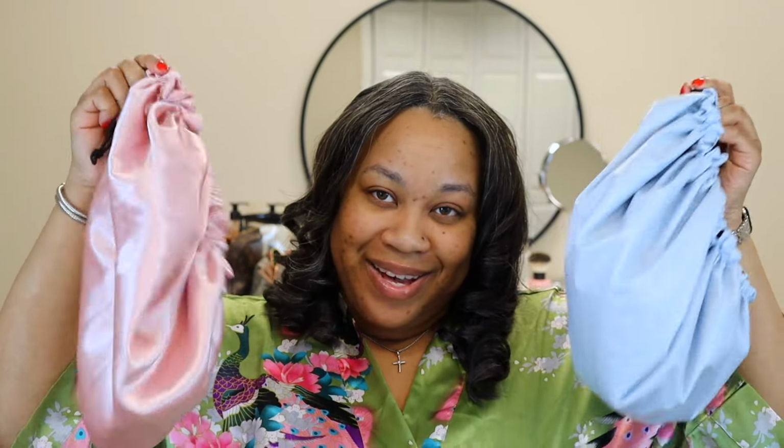And the last two products I wanted to talk about, I actually just received in the mail some new ones. These are the Hyrun Hair Care Wash Day Essentials. This is my favorite brand of high quality, fully satin bonnets, okay? I want you to look at the weight of this. This is fully satin inside and out. It is high quality. It has an adjustable drawstring.